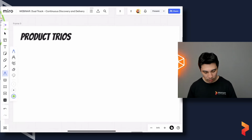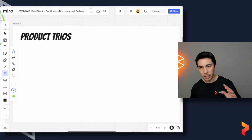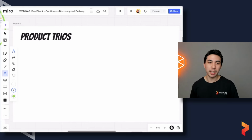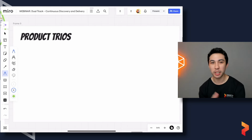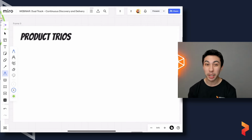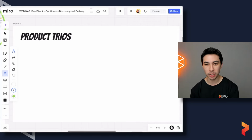The last thing I want to cover before we get into a few little bonus things and then I get into questions is the common question I get asked, and some of you might be thinking it, somebody might have asked it already, which is, who does this, right? If we're doing continuous discovery and delivery, is this 2 teams? Is this 1 team? And the answer is it's 1 team. And there's many reasons for that.